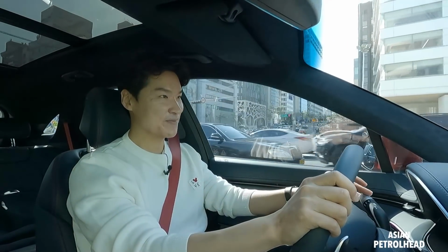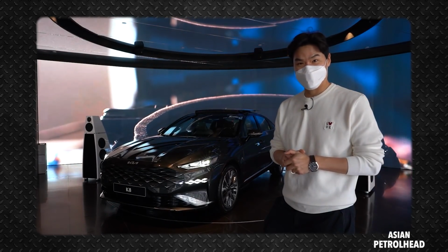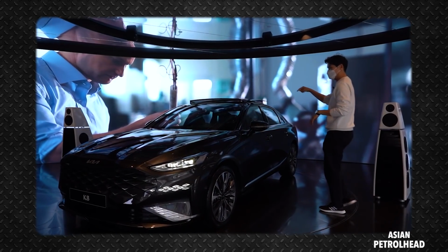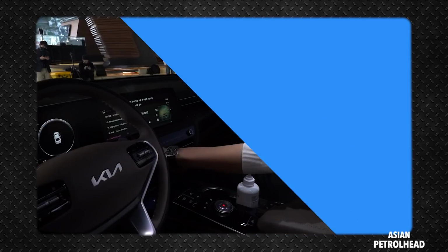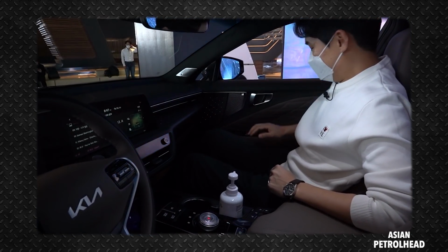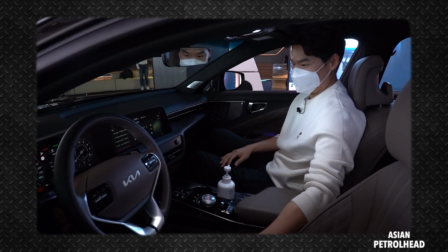See you guys. And like I told you, Kia used the 14-speaker Meridian system for the first time, and they have placed speakers in this car. The sound is not coming from these speakers, it's actually coming from the car. And it sounds pretty nice. And if you see, there's also a moon lamp here on the pattern as well, right here and right here. So it's got lots of moon lamp too.